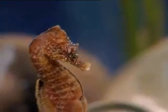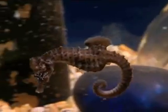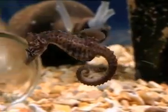Unlike other fish, they swim upright, and the dorsal fin is on the back of the body. That can beat up to 60 times a second, and that propels them forwards. Their pectoral fins have moved right up behind the eyes on the top of the head, and they give them directional movement.